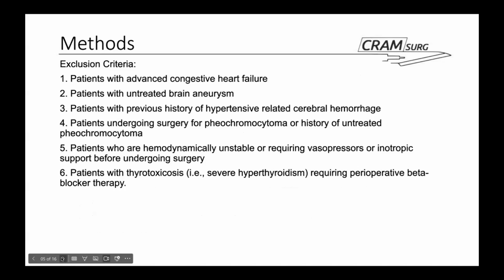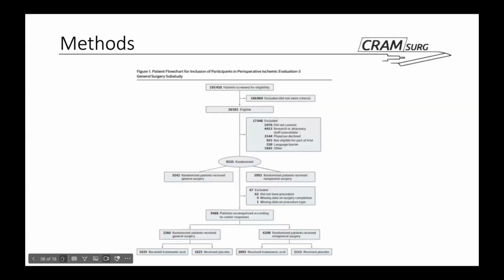So there were certain exclusion criteria which you can find in the supportive material. They excluded the patients with congestive heart failure, with brain aneurysm, and with hypertension associated cerebral hemorrhage, and those who were undergoing surgery for pheochromocytoma or untreated pheochromocytoma, and the list goes on. And so now, initially there were 1,93,450 patients that were screened for eligibility, out of which only 26,581 were deemed eligible. And out of those 26,581, 9,535 were finalized for the main study.